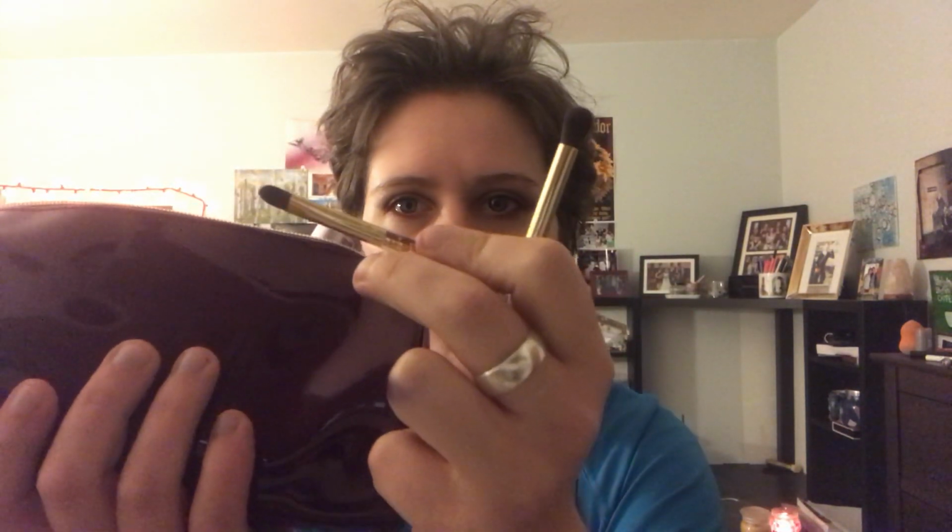One's kind of a, are you gonna go? Are we gonna focus? Okay, maybe not. So that one's fluffier and this one's kind of flatter. As well as one of these wipes, where you literally just put toner on this and use it to wipe everything off. Really great. Love these things.